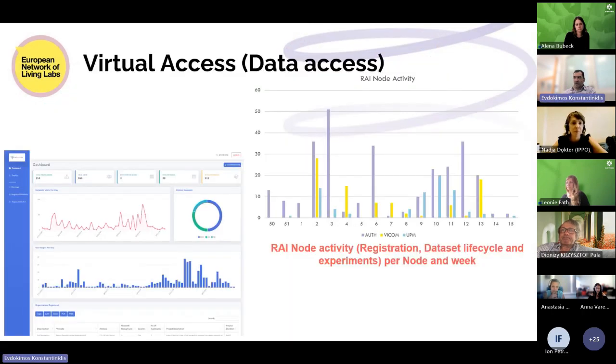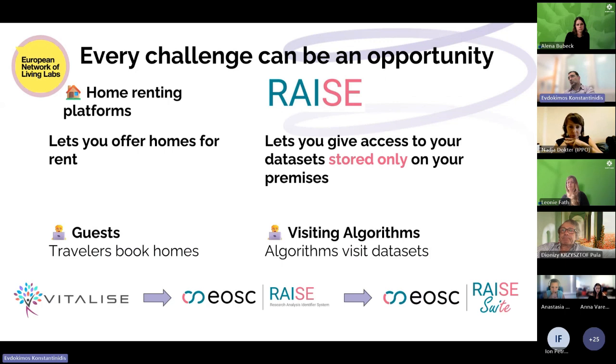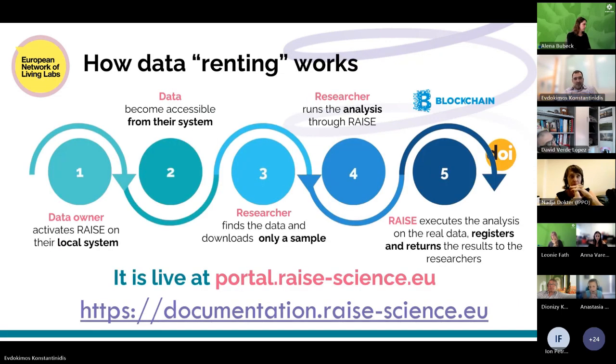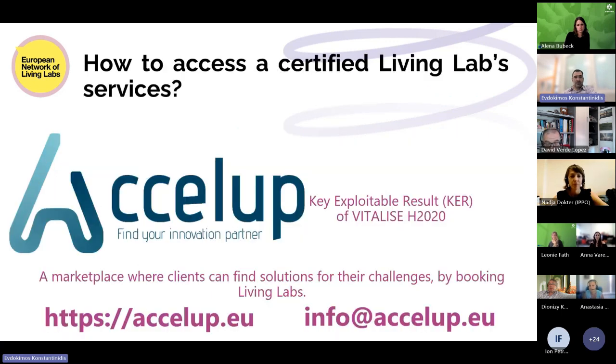Here are some examples of the virtual access that was provided, but also to mention that we are now moving towards using the RAISE project, which started in the project Vitalize, but now is moving on through the RAISE and the RAISE Suite projects, which is a broker of data. So the data remains in the Living Lab premises, while external researchers can use the data. At the same time, the Living Lab knows who processed the data, and a persistent identifier like a DOI is created. Let us know if you're interested in more information. We can provide more information on this, as it is an active and well-sustained project.